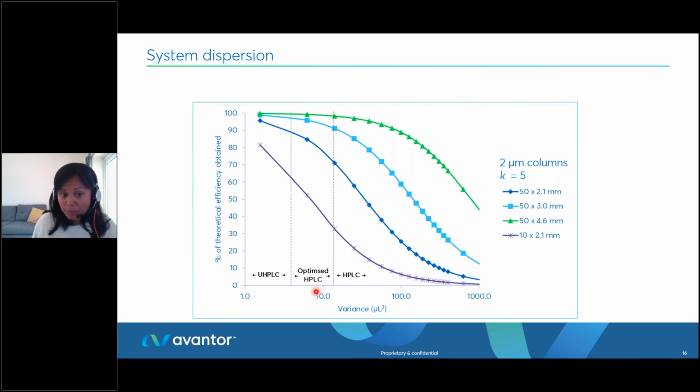We increase the dispersion, but we can optimize our HPLC system and we work in this range. Or we've got that conventional 400 bar system, which of course has the larger variance or system dispersion compared to these two different systems. So on the x-axis, we increase the system dispersion as we move to the right. You can see for all of these different column formats, very small column formats as well, that for all of them, you lose your theoretical efficiency obtained. You lose your separation power of your column with more system variance introduced to the separation.